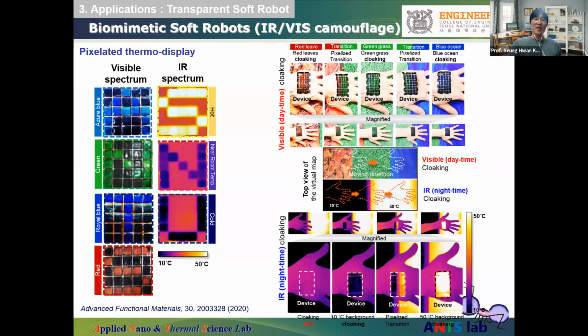And transparency is a relative term. For the human eye, visible wavelengths will be detected by eyes. However, another insect can see other wavelengths, such as UV or IR, that cannot be detected by human eyes. So for military purposes, invisibility in UV, visible, and infrared wavelengths is very important. And we tried to develop a thermoelectric based camouflage skin in infrared and also the visible wavelengths.